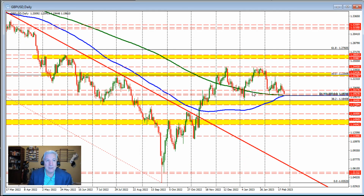That's what it looks like on the daily chart. These two moving averages, one coming down, one moving up. Get below that level, and it increases a bearish bias, with a move toward 1.18408. Stay above it, and we could see a rotation back to the upside. So buyers and sellers will be battling it out at the 100 and 200-day moving averages.